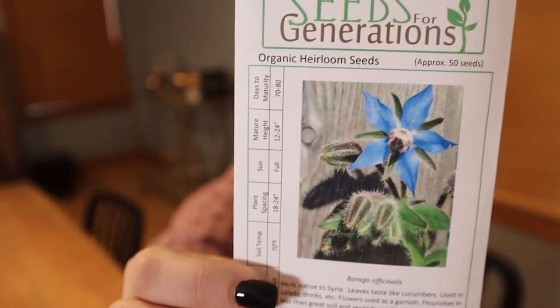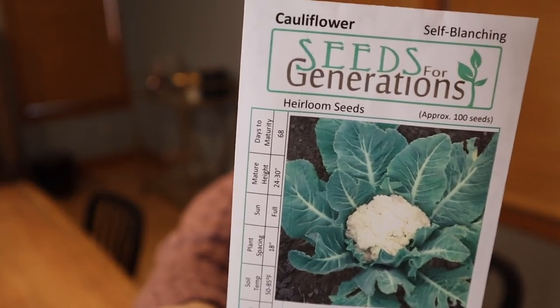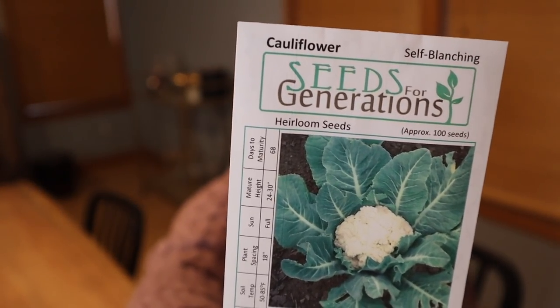The next thing I bought, which I've seen in so many people's gardens because it is excellent as a pollinator, it draws in those bees and those pollinator bugs, is borage. I think I'm saying that correctly. And I see it in everyone's garden and I feel like my garden is not a true garden without it. So that's why I went ahead and purchased some borage seeds. And then we are going to try to grow cauliflower. This is a self-blanching cauliflower.